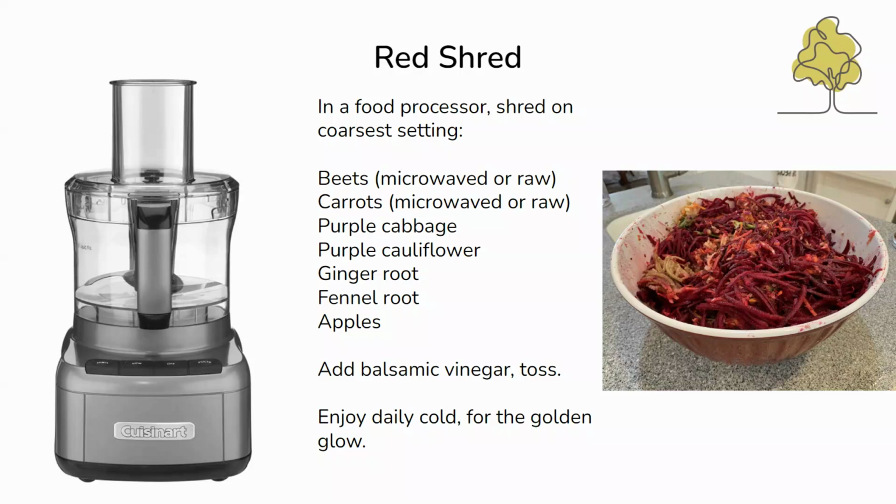So my famous red shred is another recipe I like to make, which includes lots of different kinds of fruits and vegetables, including apples, but also red beets, which when you microwave or cook them a little bit, you do liberate a little bit more of the antioxidants. Same with carrots. Put in your purple cabbage, cauliflower, ginger root, fennel root, apples, some mix of vegetables that you have in the fridge, shred them up in your food processor, add a little balsamic vinegar, keep it in the fridge, and eat it every single day.